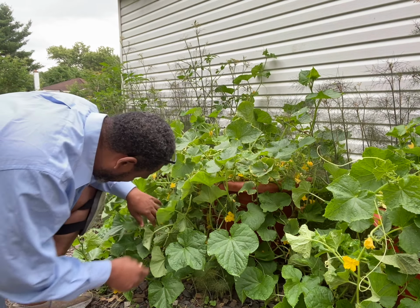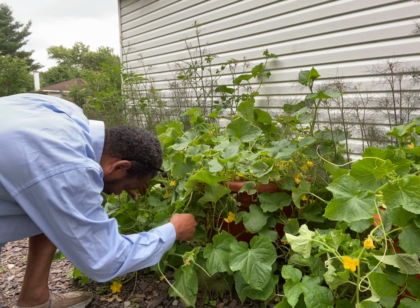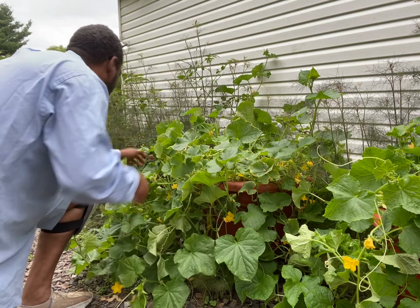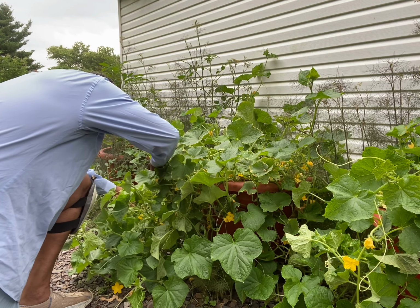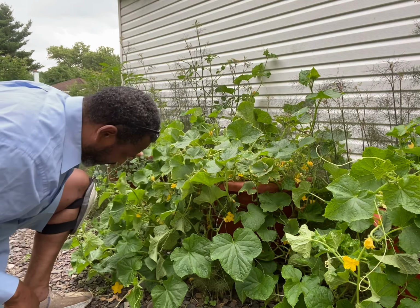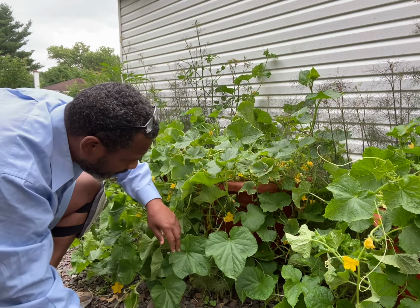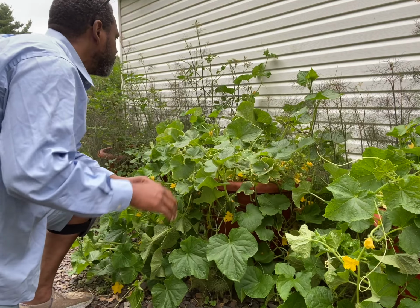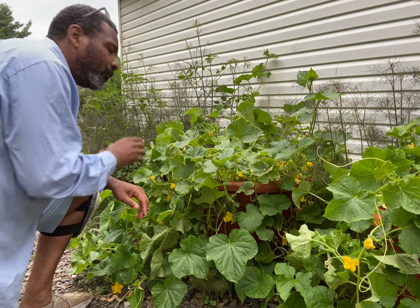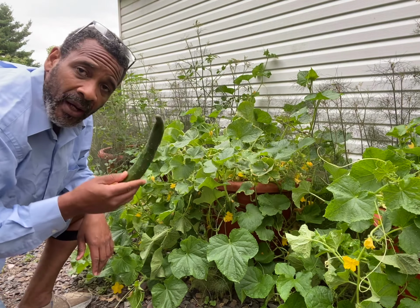All right, so there's more in here. I've got to hunt them down, but they're still young. And there's some that are even big. But I'm glad I'm picking these off, because if you don't get your cucumbers off, more than likely they'll sit here and do nothing. And I want them to do everything for me. So there's a lot more in there, but I'm only taking what I need.